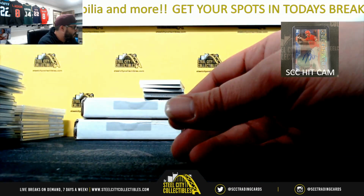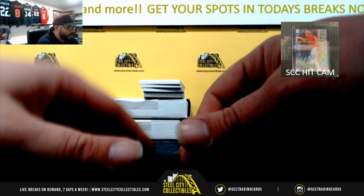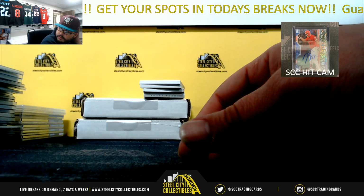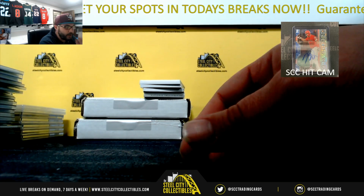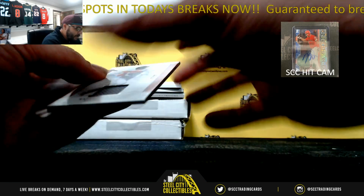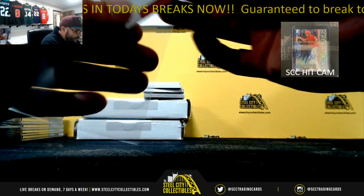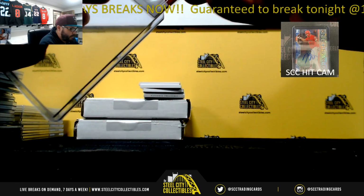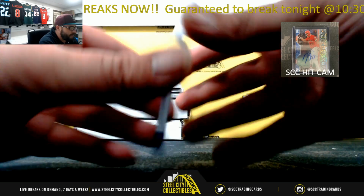You know what? I'm not too sure. Probably 101s, and I'm sure there's cut autos. Nine left in the jerseys. Let's get a full. 26 of 99, Rafael Devers, jersey relic.